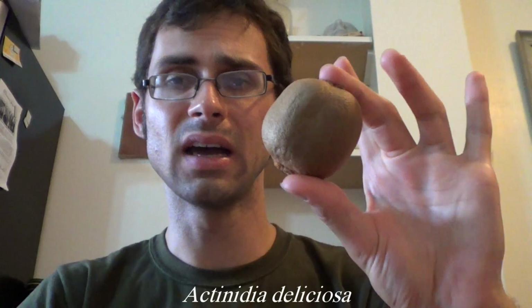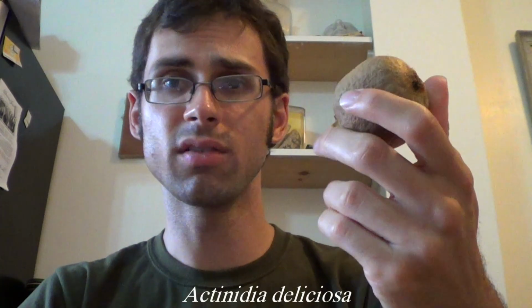The kiwi that we know and love is part of the genus Actinidia. I'm probably saying that wrong. This is Actinidia deliciosa, but there are also several other varieties. There's actually, I believe, over 60 different species of Actinidia, and this is just the one that we find in our supermarkets.